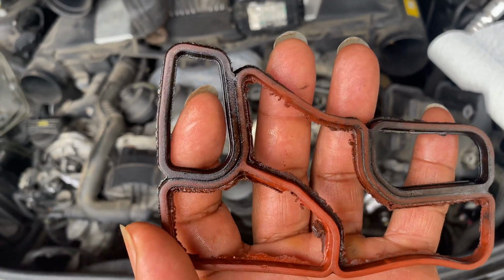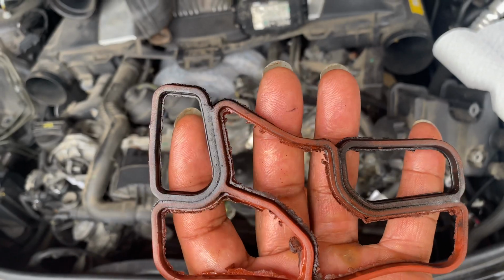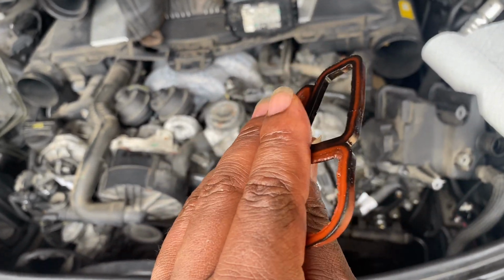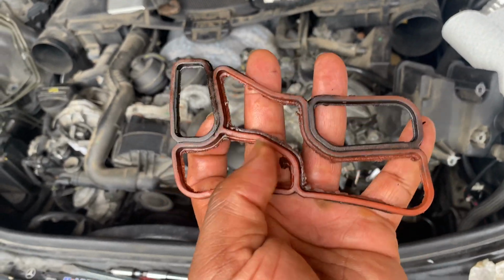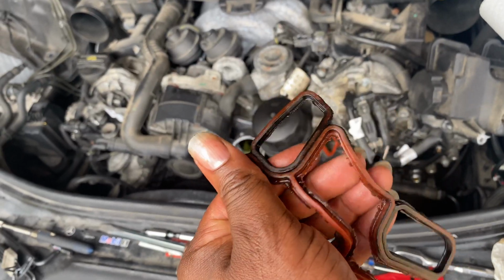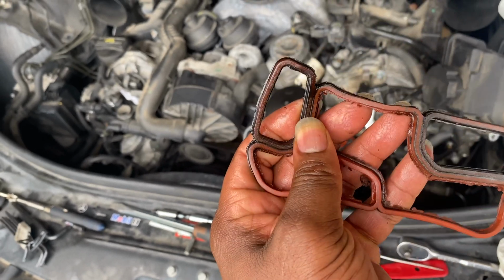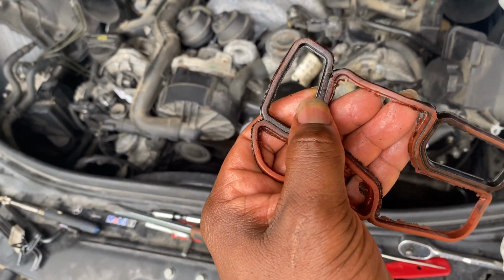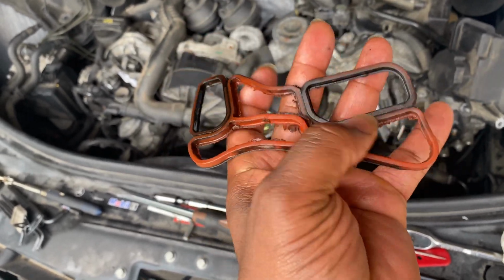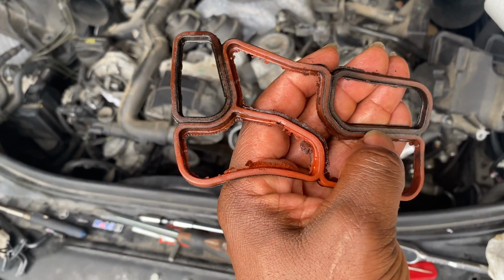When you have all that coolant, all that oil and heat that's radiating, and the conductive heat from the engine, it just breaks down gaskets over time. Nothing lasts forever. They harden and they become less pliable. Right now the darker one, the oil side, is very firm, very hard, while the coolant side is very soft and flexible.